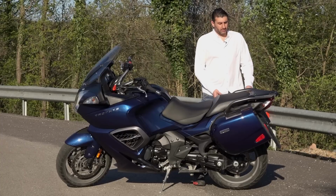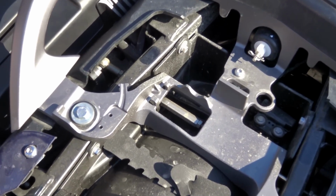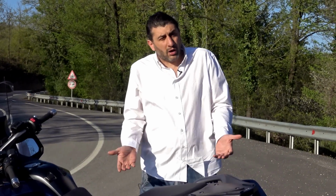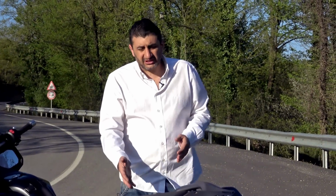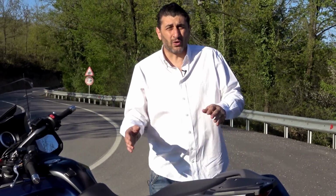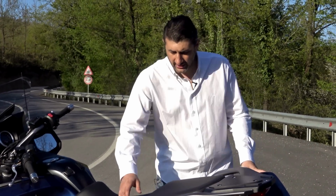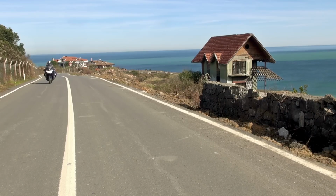The luggage moves according to the bike's movement. I could not understand why, but Triumph opted for this system, and they are using the system also in other models of Triumph, like the Tiger, like the Explorer and all the rest. So they have these moving luggages.